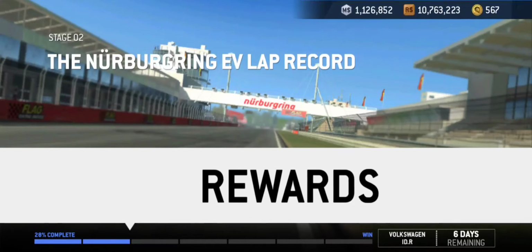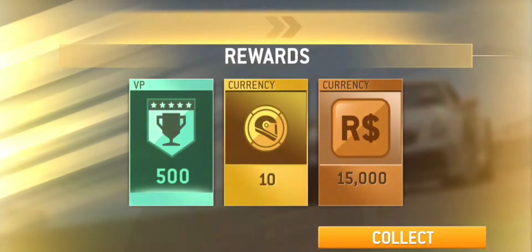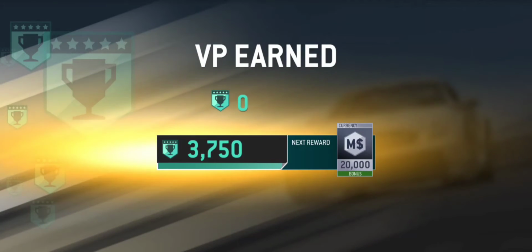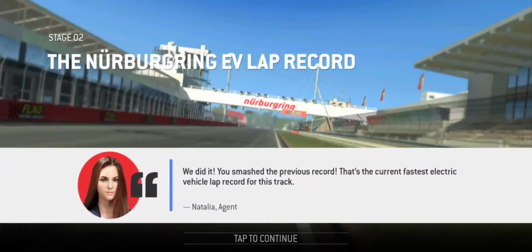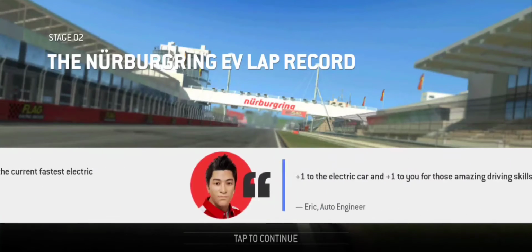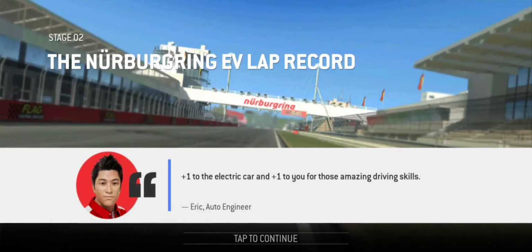And here are the rewards. 500 VP, 10 gold, and 15,000 R dollars. We did it! You smashed the previous record! That's the current fastest electric vehicle lap record for this track. Plus one to the electric car, and plus one to you for those amazing driving skills.